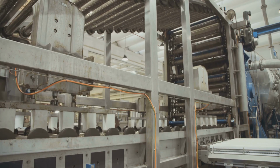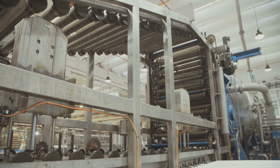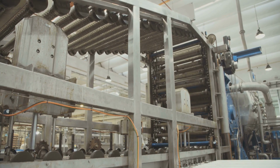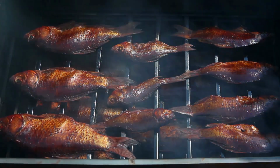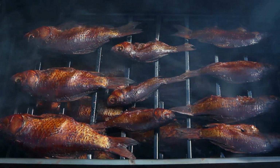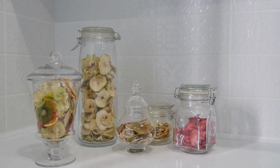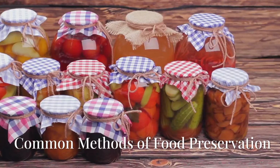While modern methods have undoubtedly streamlined food preservation, traditional techniques play a significant role in culinary traditions worldwide. At home and in small-scale artisanal settings, numerous skilled producers and passionate individuals continue to use traditional techniques such as smoking, drying, and fermenting. These methods help craft distinctive and delicious preserved foods.